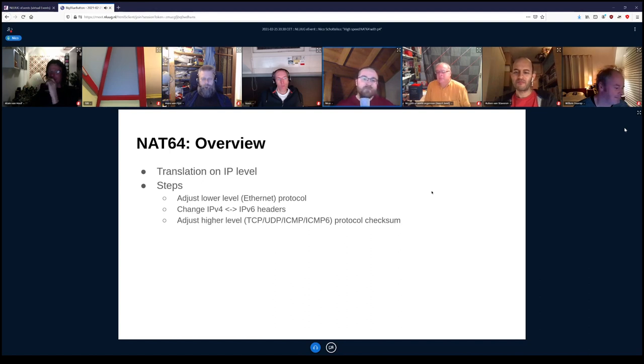In general, when you do NAT64, you're doing three steps. First, you adjust the Ethernet protocol. This one we had before, just adjusting the protocol number in the frame. Then you need to exchange the IPv4 to IPv6 headers and vice versa. But now comes an interesting quirk: we have checksums in TCP, in UDP, in ICMP, in ICMP6. And those checksums include the, depending on your point of view, upper or lower level protocols. So when you modify the IPv4 and IPv6 header, you actually invalidate the checksum of TCP and UDP and ICMP and ICMP6, which is quite unfortunate, as we'll see a little later.